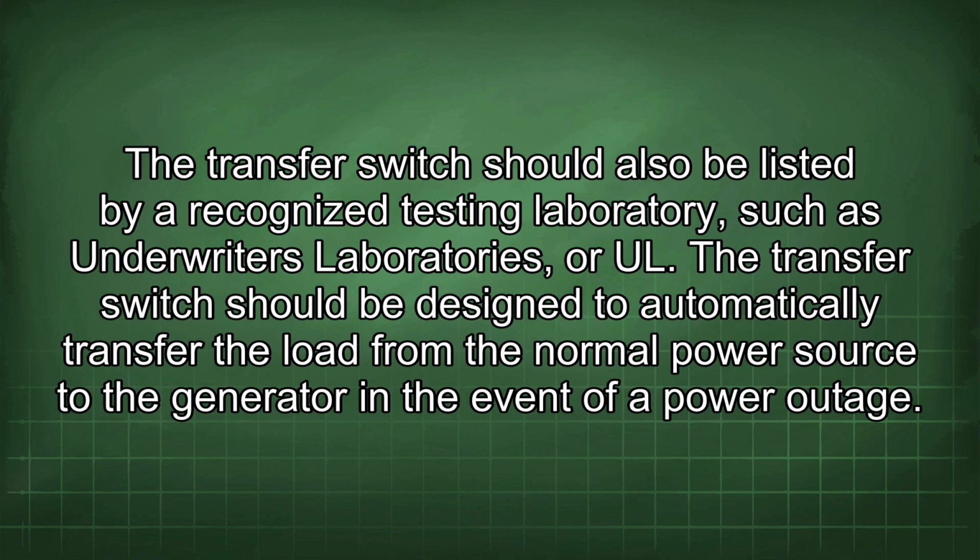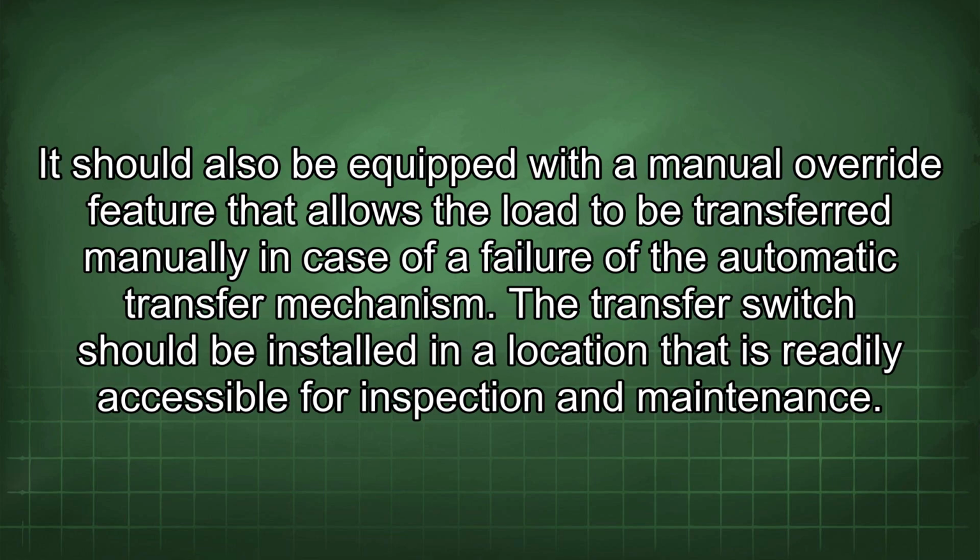The transfer switch should be designed to automatically transfer the load from the normal power source to the generator in the event of a power outage. It should also be equipped with a manual override feature that allows the load to be transferred manually in case of a failure of the automatic transfer mechanism.